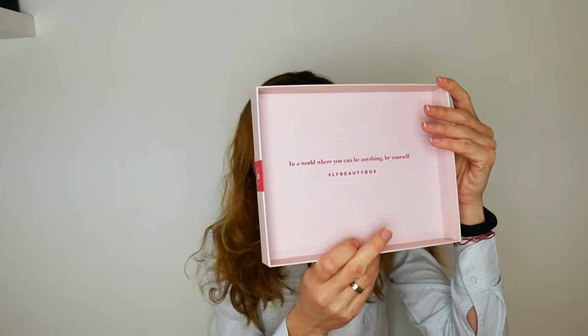Inside you get the leaflet that tells you everything about the products inside, and this is in the form of a magazine. You also are able to find products that are on trend right now on Lookfantastic. And here we have a monthly code: In a world where you can be anything, be yourself. And those are all the products.